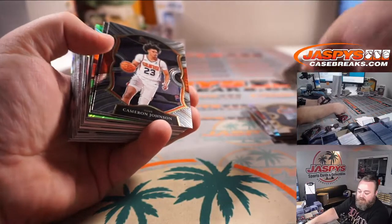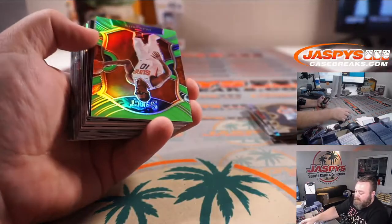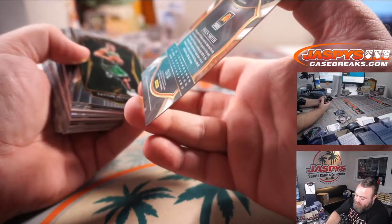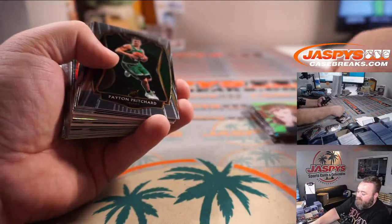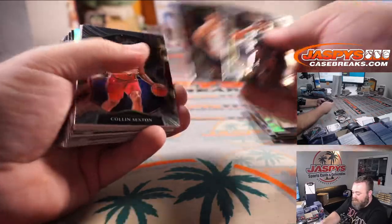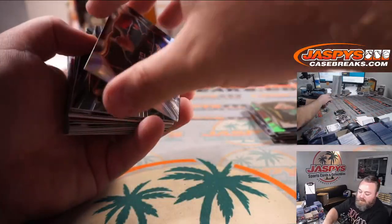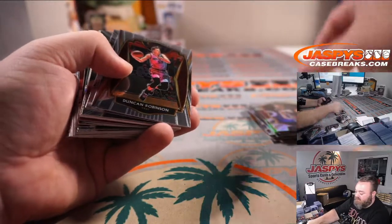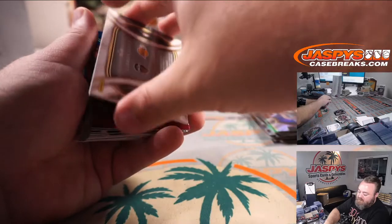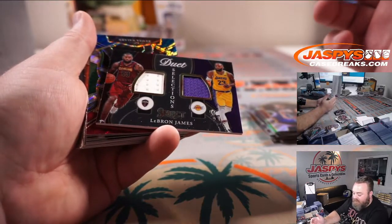Desmond Bane for the Grizzlies, Jens McLeese, and Jalen Smith, green for the Suns, Antonio Cisneros, that is 21 out of 75. Payton Pritchard for the Celtics, Mark Bissett. Bam Adebayo, silver for the Heat, Julian Schiltz, and another dual relic, this one is LeBron, Lakers and Cavs edition.